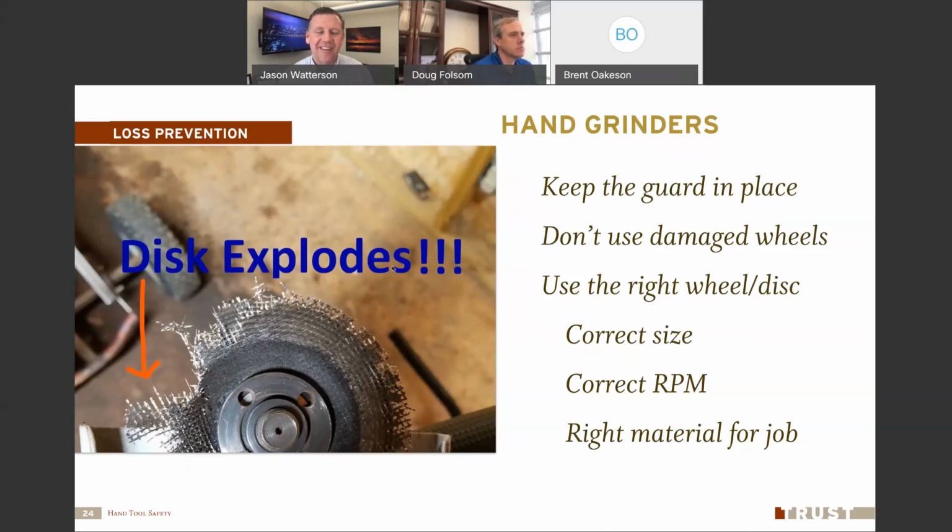But if you want to make the decision forever to use the proper PPE and keep the guards in place on grinders, just do a Google search on hand grinder injuries, because they're pretty crazy, pretty horrific. Just one thing on PPE: when I'm using a hand grinder, safety glasses are not adequate in this situation. You should have safety glasses and a face shield on for this type of work. Once again, use the correct wheel or disc, the size, RPM, and made of the right material for the substrate that you're working on, for the job that you're doing. Do a little research and get the right stuff.